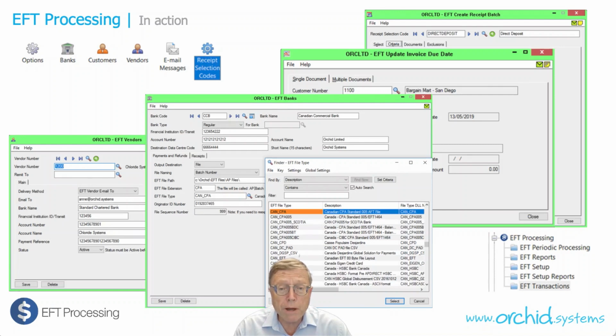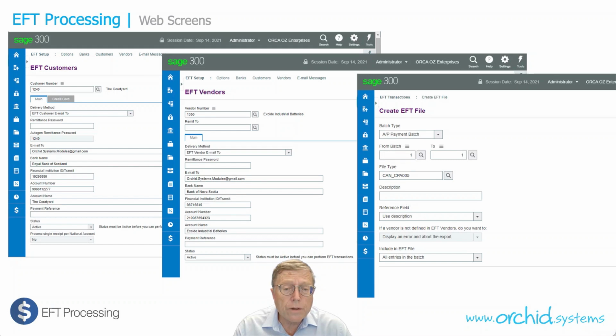Over 900 bank formats are supplied, and additional bank formats can be supplied at no charge as long as you are running a supported version of EFT processing and are current on your maintenance or subscription. Alternatively, of course, you can create your own formats. Here are some of the classic screens, and here are some of the web screens.